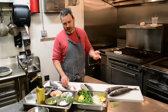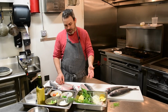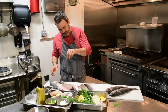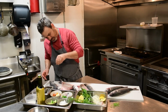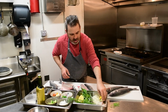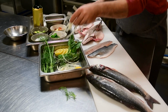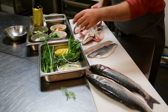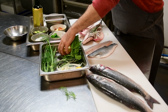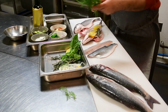I think they're like 1,100 grams. You're just going to spread out the fish, open it up, and put a little bit of salt and pepper on it. And then here I have a little bit of garlic, a little bit of onions, rosemary, some lemons. And this right here is just the tops of the fennel.